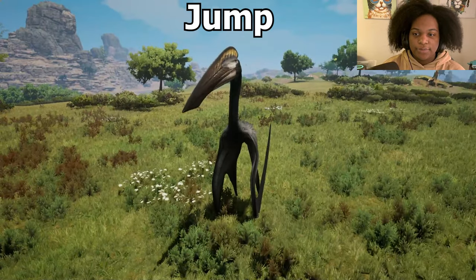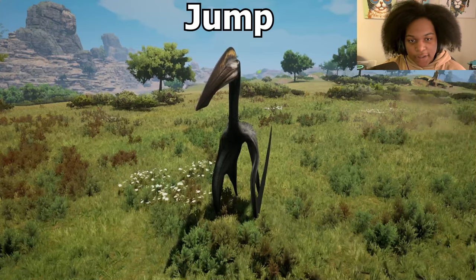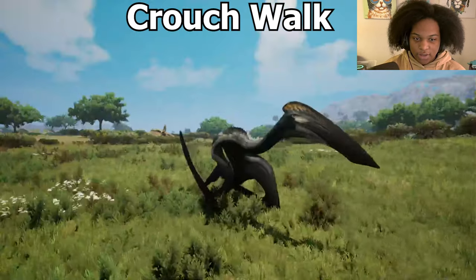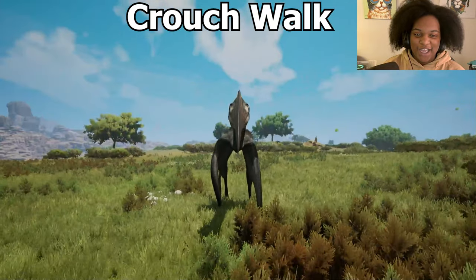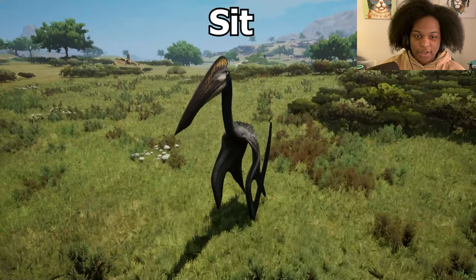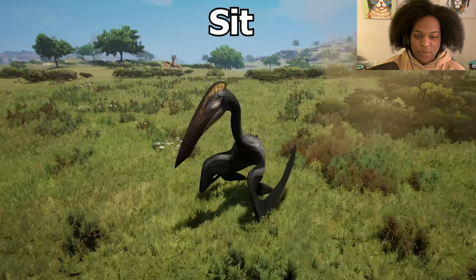All right, let's see. We have a jump, which we're going to use to take off when we fly. Then do we have a crouch? We do, and a crouch walk. That's terrifying. I would not want this guy crouching at me like this. That's going to be terrifying to see. Let's see if we have our sit. We spread out and take a squat, okay?